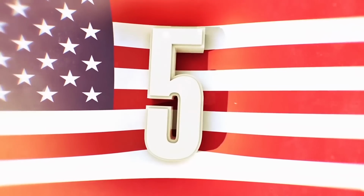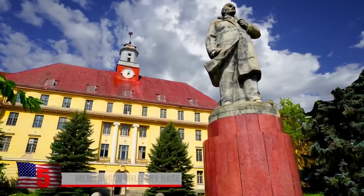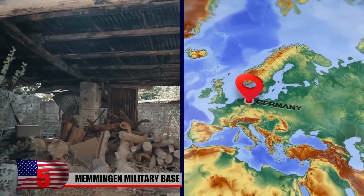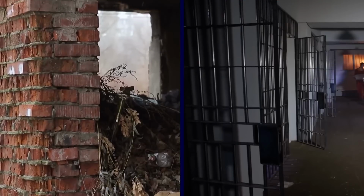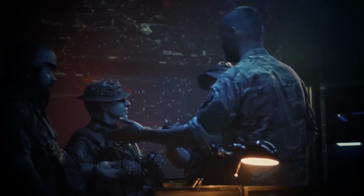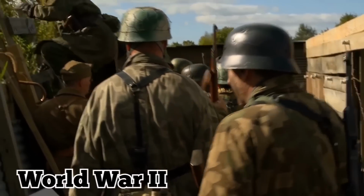Number 5. Memmingen Military Base. The Memmingen Military Base hasn't been used or touched in about 25 years. It's known by locals in Germany as the Forbidden City. The base is located roughly 20 miles from Berlin, originally used to house prisoners of war during World War I. In 1935, the base became the headquarters for the armed forces, meaning it was the military command center for the Nazis during World War II.